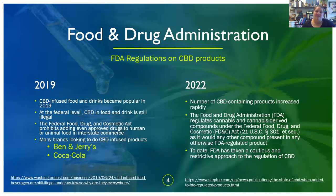They still are prohibiting adding CBD to food and drink. So you will see that there's a bullet point under 2019 that at the federal level, CBD in food and drink is still illegal. But then again, states could make their own laws.